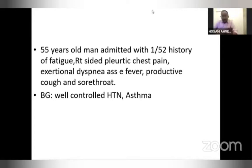I'll be starting with the case presentation of a 55-year-old man admitted with a 1 week history of fatigue, right-sided pleuritic chest pain, exertional dyspnea, associated with fever, productive cough, and sore throat. So typical COVID symptoms. On background, history of well-controlled hypertension and asthma.